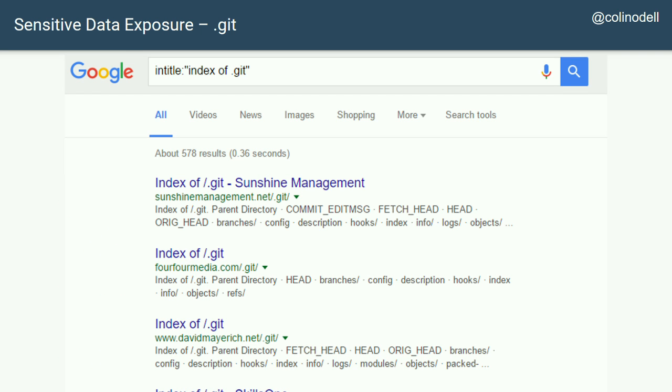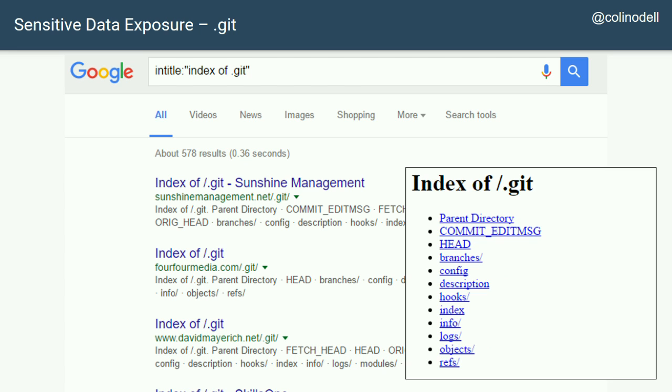A more dangerous one is exposing your .git folder. Here are 578 websites that do that. I can click on these results and browse the repository, or I could just do a git clone command and clone down their entire repo, which is kind of bad. It's even worse if they've committed security information in there, if they've committed something like their MySQL password or API credentials. Maybe they've said, oh crap, we need to delete those, and they did a git rm, but that original file is still in the repository, so we can pull that down, we can find that. So that's pretty bad.